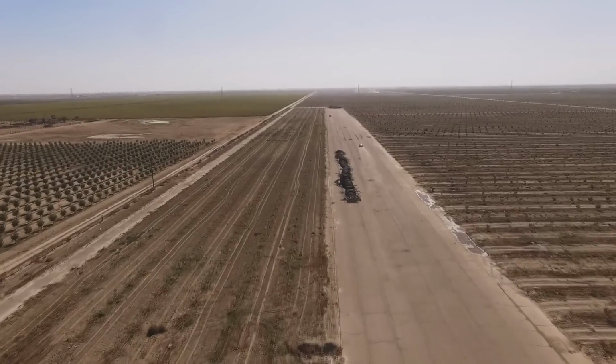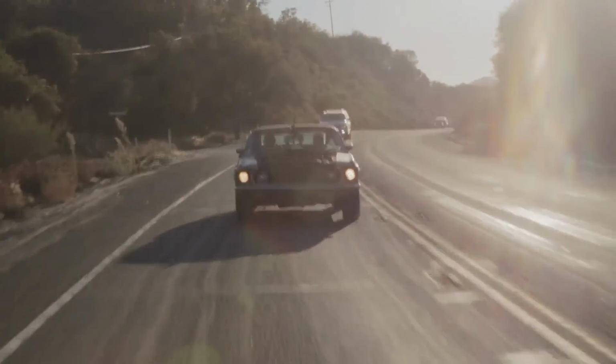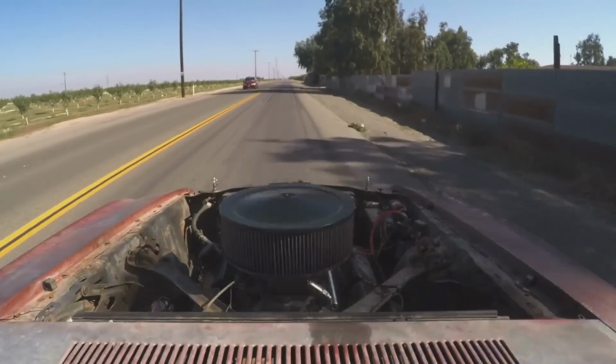Old car hunting? Yeah. Let's go find another project. Or let's go look at cars we can't afford or have no place to store. Yep. What's behind this fence? This is the kind of fence that hides cars. Yeah, it is.